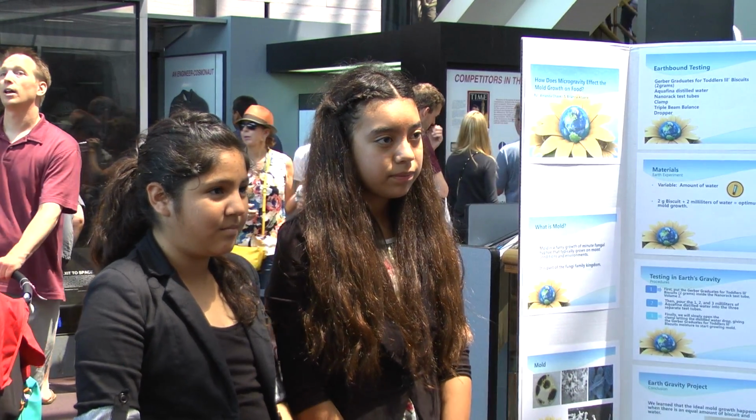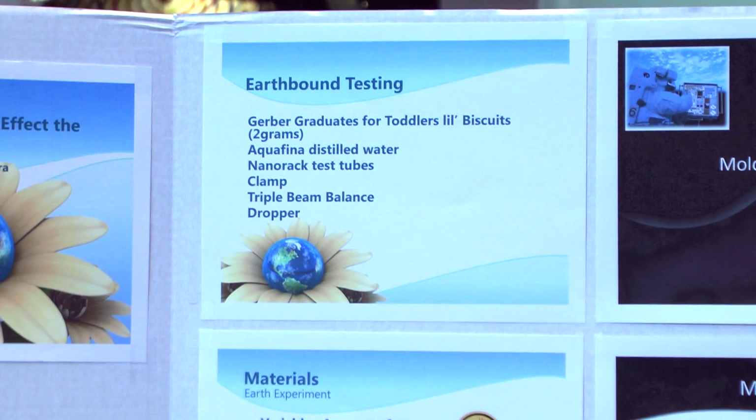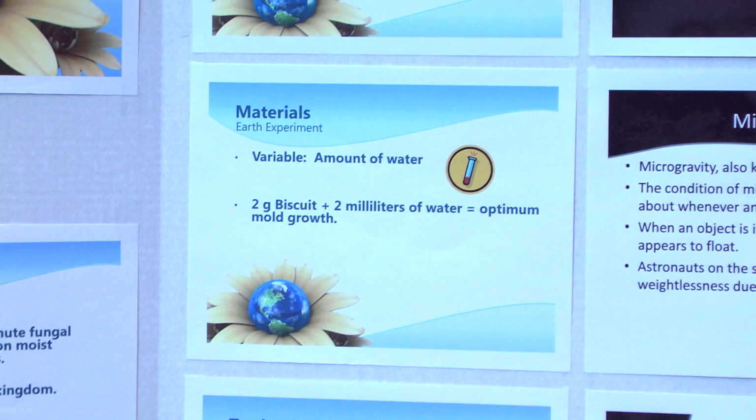Okay, so how did you all go about completing this experiment? Our procedure was first to put 2 grams of Gerber Graduates for Toddlers little biscuits inside the Nanoracks test tube, volume 2, which will be separated by a clamp. Then pour 2 milliliters of Aquafina distilled water into volume 1. And then finally, after 8+2 days after the arrival, the astronauts will slowly open the clamp, letting the distilled water contact the little biscuits to start the mold growing.